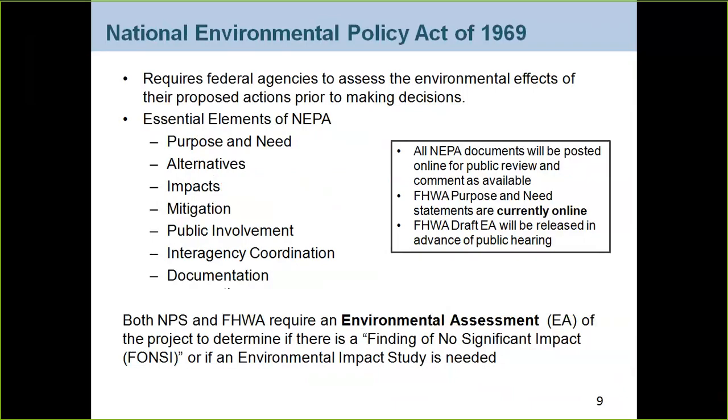So once these federal actions are proposed, under the National Environmental Policy Act, each federal agency is required to assess the effects of their proposed actions before making decisions. And so in this case, we're doing an environmental assessment both under Federal Highway and under the Park Service. There's a couple of things that you can expect to see through the NEPA process, which is establishment of a purpose and need for the project, consideration of different alternatives, and then an assessment of impacts.